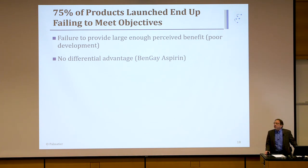Why did Bengay aspirin not work? It was really a poor positioning strategy. Aspirin was aspirin, and Bengay makes you think of a flavor that maybe you wouldn't want to put in your mouth. Their idea was, oh, but Bengay is good at relieving pain, and so is aspirin, so they're related, but that's not how the consumer saw it.